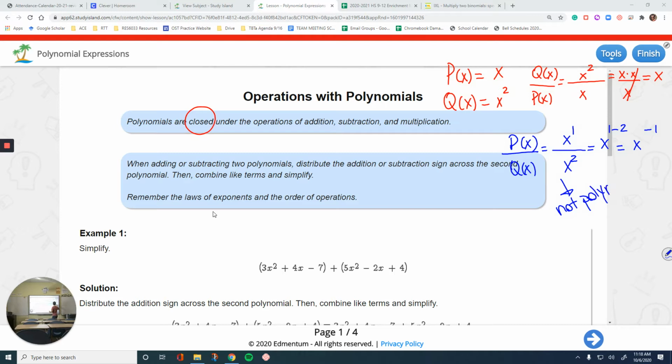So if you're going to claim that they are closed under such an operation, there should not be a contradiction. We cannot even have one counterexample. The answer should always be from that kind. When we add, subtract, and multiply, these are always going to give us polynomials. So that's one thing to remember, especially with your blue ribbon and the quiz.